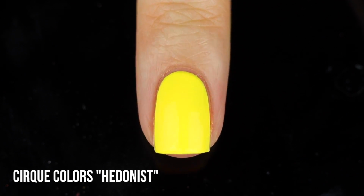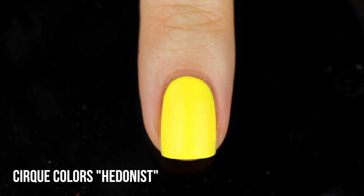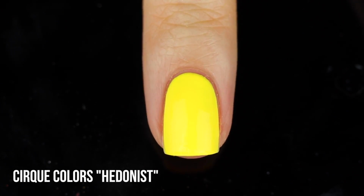I feel like this kind of shows what I love so much about Cirque neons, and I feel like I say this with all of their neons, but it looks like they already have a white base coat on when you're applying them, but you don't have to put a white base coat underneath them. It looks like the white's already mixed into it, but it's still super bright and neon. So I have no idea how they do it, but I'm very impressed with it, and that's why I love their neon so much.